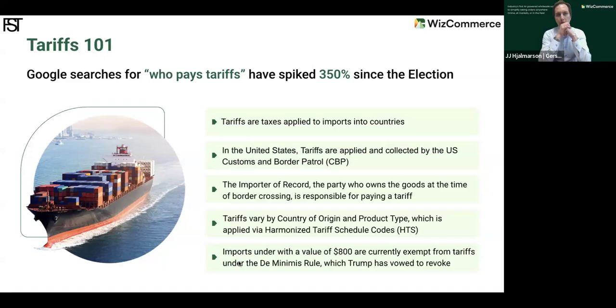There are a lot of articles right now about the de minimis rule, which is kind of a loophole that's been exploited in our tax code by the likes of Shein and Temu. I'm not here to talk about that today, though there's tons of articles out there, and it's very important to importers in our space.